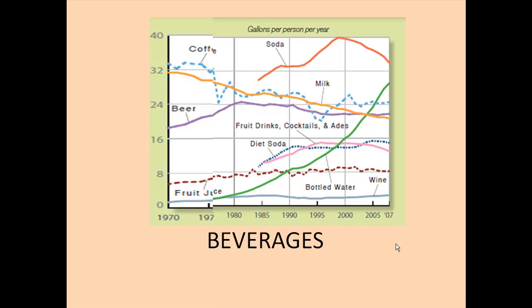Okay, so beverages, C. We're drinking more soda, going up. Milk's going down. Coffee's, this is just extremely hard for me to believe that coffee is less than it was in 1970. I don't know what kind of coffee they're looking at. And then fruit juice, bottled water. Look at the bottled water. The problem is the plastic bottles. Refill your own. Diet soda, it's just not good. We're kind of average, but why they gave it a C is because we're drinking more water and it looks like soda's going down.